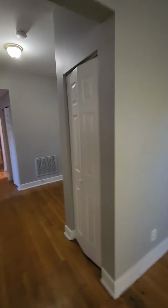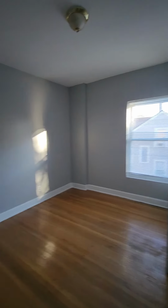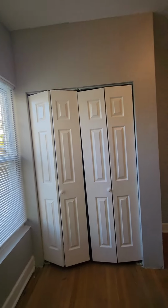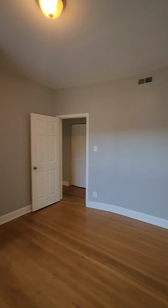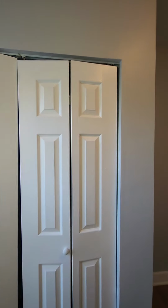We're going to step out of the front room. We're going to go back here. We're going to come up on the first bedroom. This bedroom's large enough to fit a king size bed. Take a look at it from a different direction. Take a look at the closet.